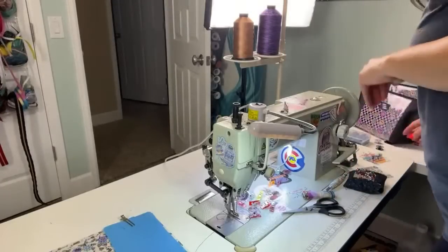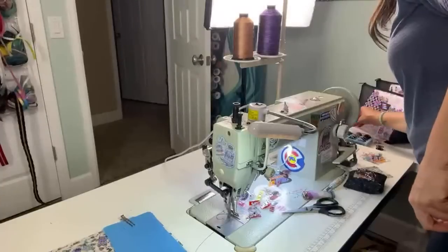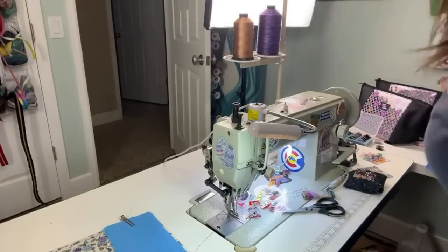And then I don't know if I have a bobbin. Oh, I do. I have a full-on bobbin. Perfect.